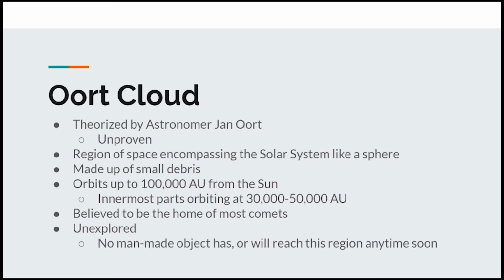It's also believed that the Oort cloud orbits the sun at a distance of 100,000 astronomical units, with its innermost parts orbiting at around 30,000 to 50,000 AU. To put that into perspective, Pluto's elliptical orbit gets closest to the sun at only around 30 astronomical units. This also means that the Oort cloud orbits the sun 100,000 times farther than Earth's orbit is to the sun. The outer edges of the Oort cloud are about 1/4 to half the distance to the nearest neighboring star.